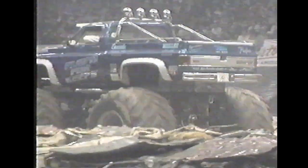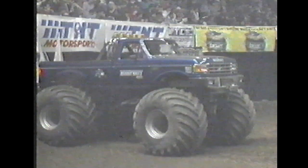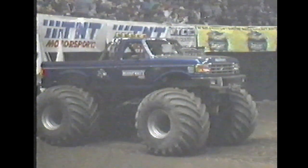Who will he face? Will it be? Oh, boy, get ready for a battle. It is going to be Bigfoot and Andy Brass out of St. Louis, Missouri, the powerful 540 cubic inch Ford engine. But looky here, Army, he is taking on the awesome Gravedigger of Dennis Anderson.